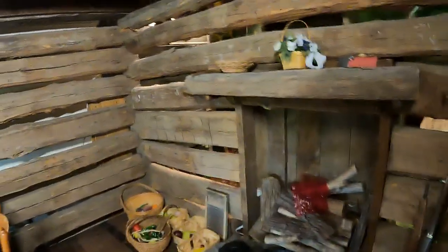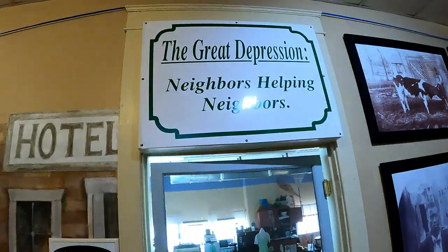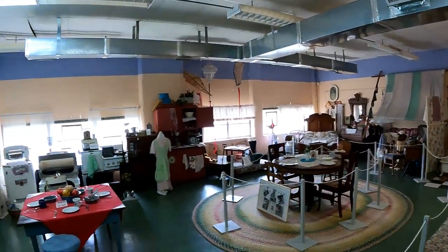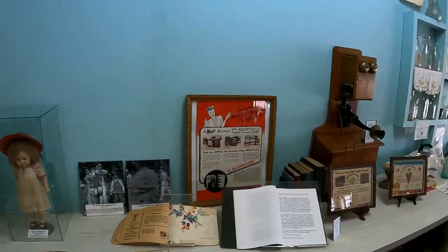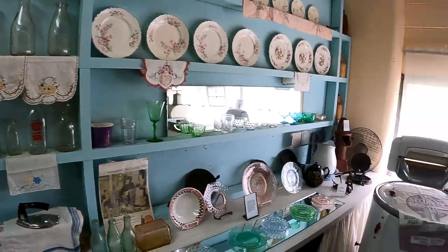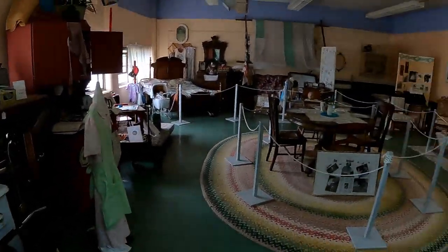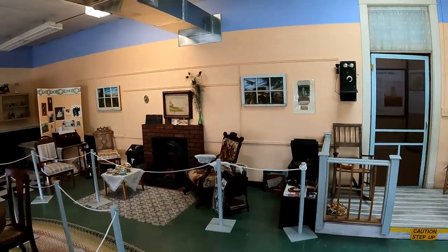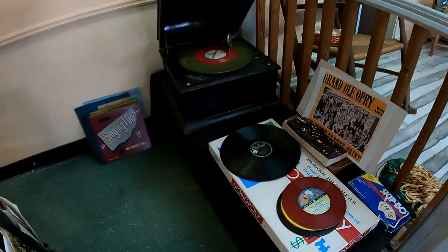A cool little cabin built in here. And the Great Depression, so let's check this one out. I guess empty plates and empty bowls. That was the Great Depression. An old Monopoly.